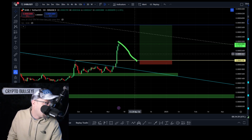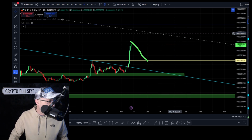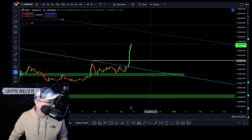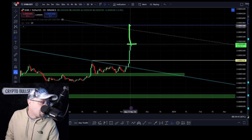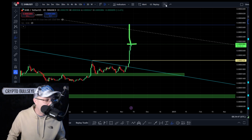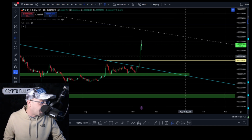Be patient, wait for the pullback. What happens if Shiba does something like this? Continues into today, all the way up to resistance, and you wanted to get in here. Would that be good? It wouldn't be good, guys, because when we pull back, you're going to pull back below your entry. And then you're going to be in a loss. You'll be riding the wave for a little bit, and then you'll be pulling back in a loss. Be greedy with your entries.